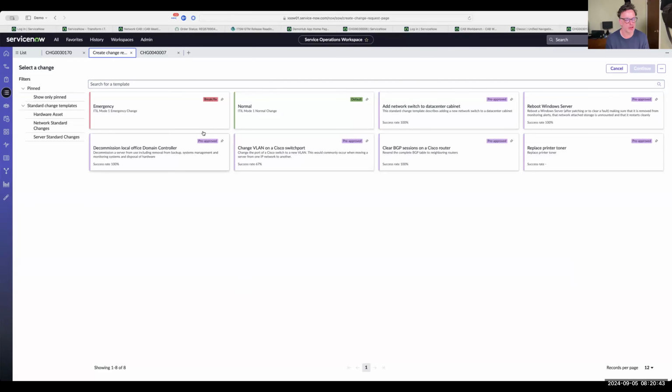So when I go into create a new change, I'm given this option to create a new change from a catalog. This is similar to the way we did it in UI 16, similar to the interface we had for that, but it's a lot fresher and a lot easier to use. You can see in here that we have the ability to select a change from here. We've got our change models. We've got emergency change in there as ever and normal change, but we've also got our pre-approved standard change templates.